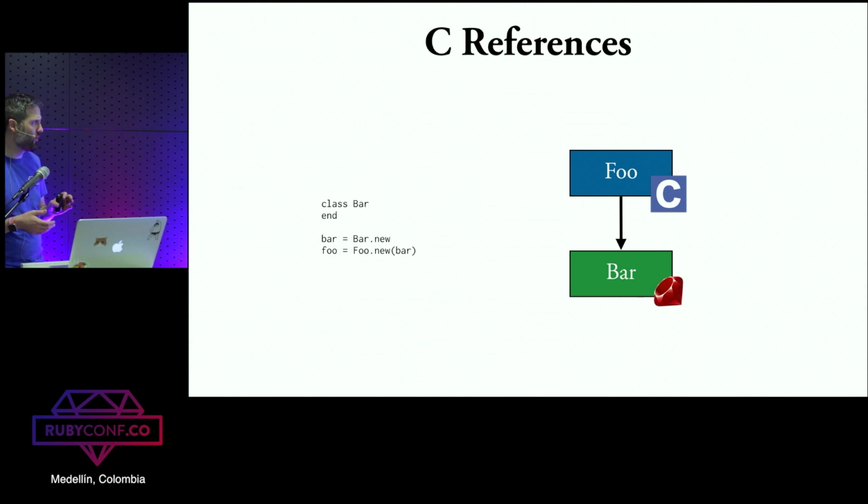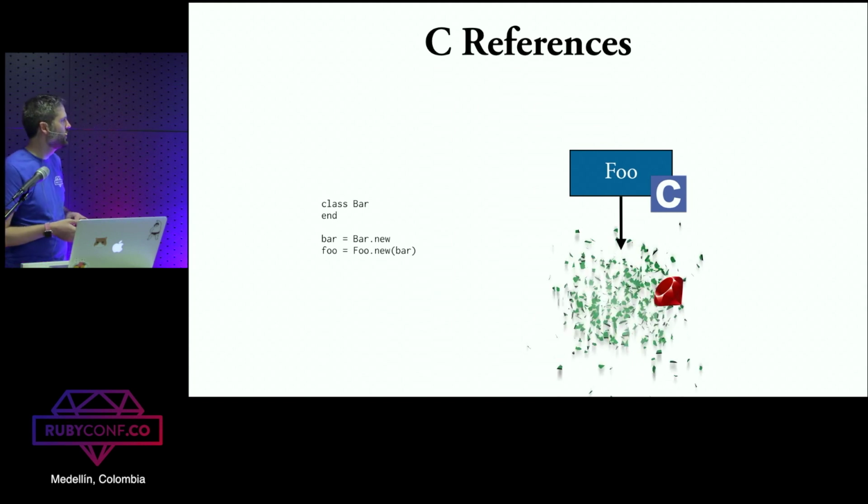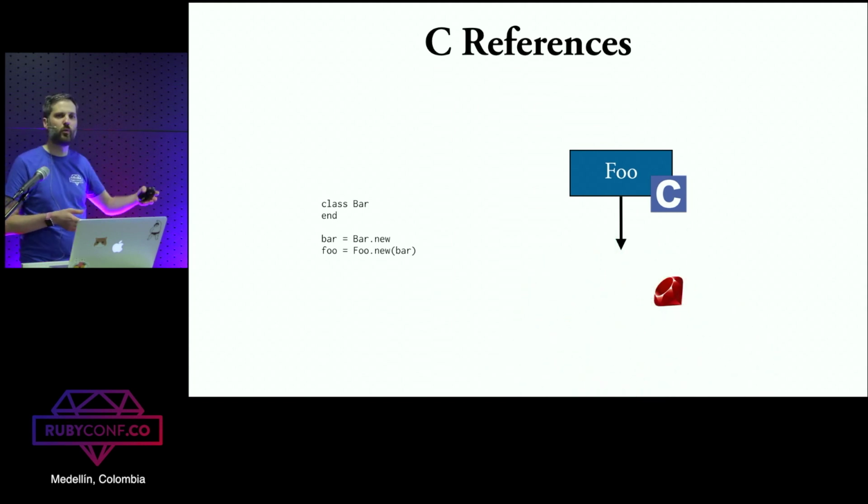Now, there's a trick that we can do. Let's say you have this. You wrote some C code, and your C code references a Ruby object. Now, when the garbage collector runs, let's say it collects bar. It says bar needs to go away. It's time to collect it. If it collects it, now foo is pointing at a bad reference, and your program will crash.